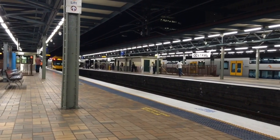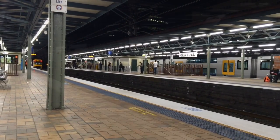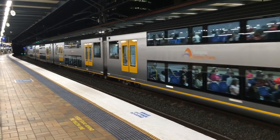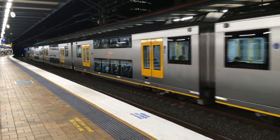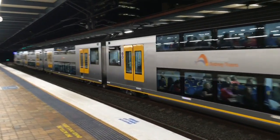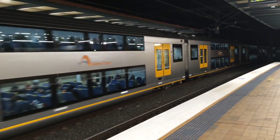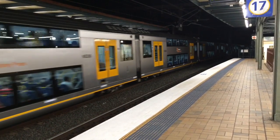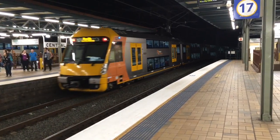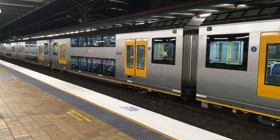And over on platform 20, A9 is arriving. Departing platform 18, we have A36 going to Penrith. The time is now 9:51 p.m. And into the darkness it goes. A78 has just arrived into platform 18.